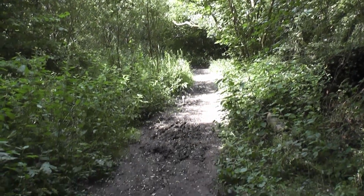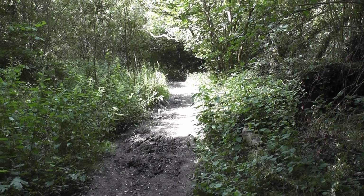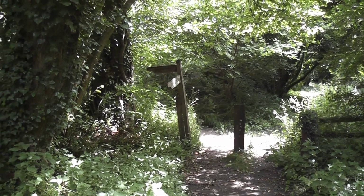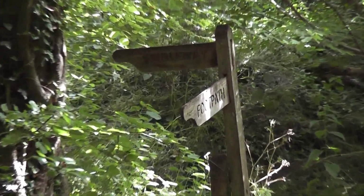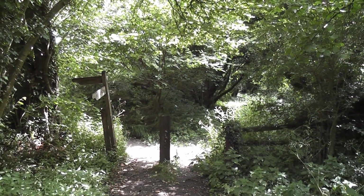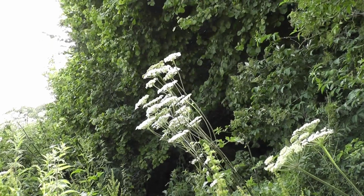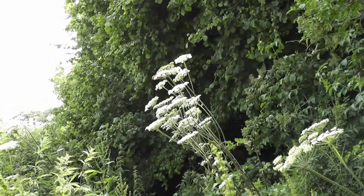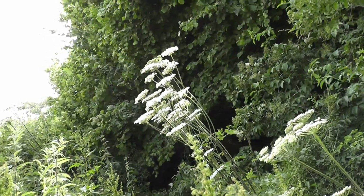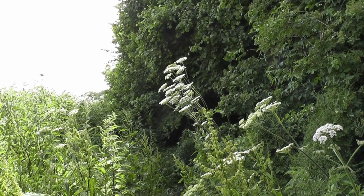Pleasantly cool in here, and even in the dry conditions still quite muddy underfoot. Probably a nightmare in the wetter months. At this junction here we take the bridleway to the left. I've since discovered that tall cow parsley type plant, as I guessed, is hogweed, and it's on days like today, warm sunny days, if you brush it, that's when it creates a rash on you, so be warned.